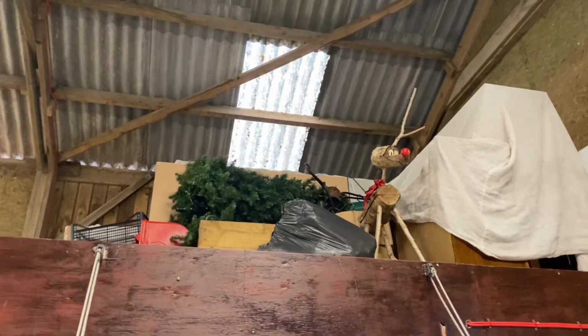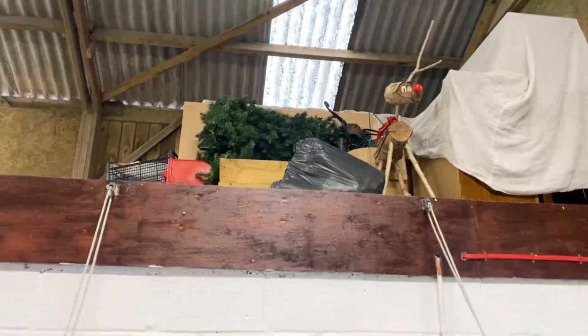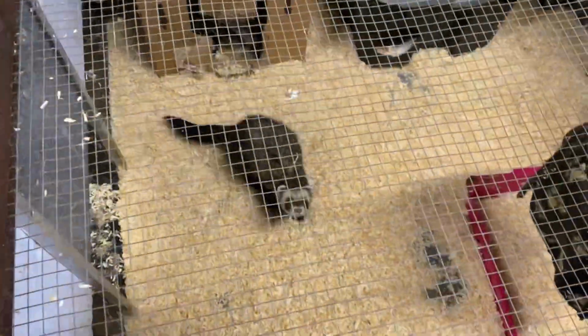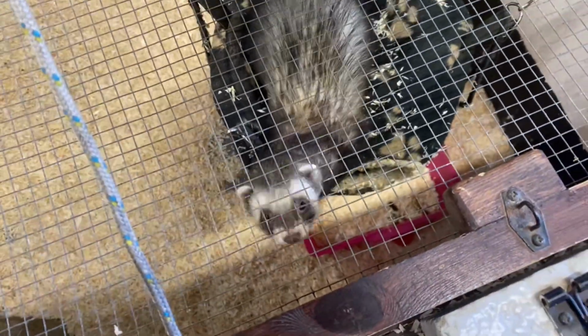A whole plethora of Christmas decorations they've got stored up on that ledge. I've got some more little animals in here. What are you? Oh, hello. A little ferret. Hello. Oh, I haven't got any food or anything, so we can just say hello. I won't poke my finger in there because I expect you'll bite it off. All right, well, you have a good day.